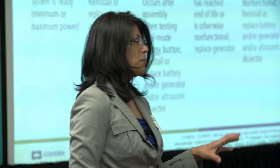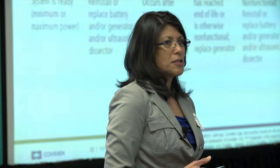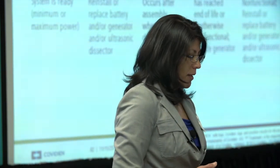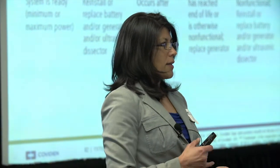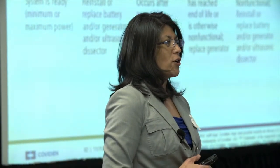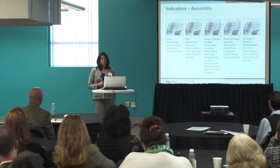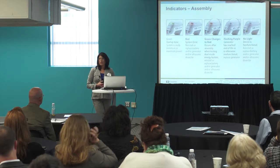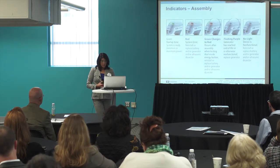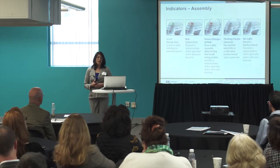So I want to talk a little bit more in depth about the indicators, because I think this might be more applicable to a lot of the people in the room. For assembly, we had to look at that nurse and the consideration for her or him in assembling the device and knowing that the device was ready to go, so that when they hand that over to the surgeon, they have that confidence. There were more combinations of audio and visual than you can imagine.